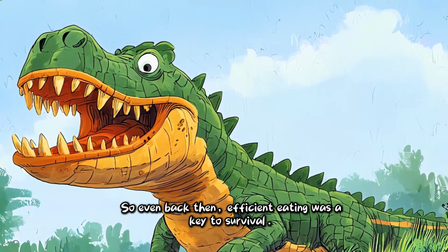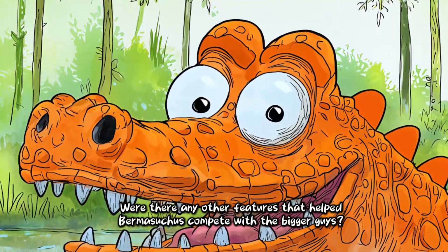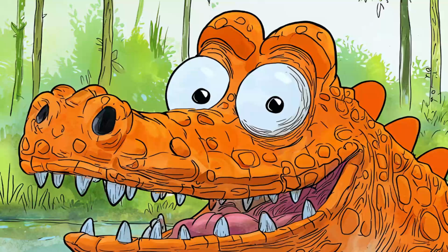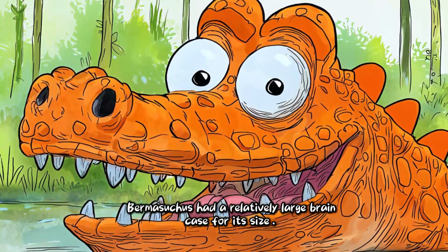So even back then, efficient eating was a key to survival. Were there any other features that helped Behemoth compete with the bigger guys? Well, interestingly, Behemoth had a relatively large brain case for its size. A big brain.